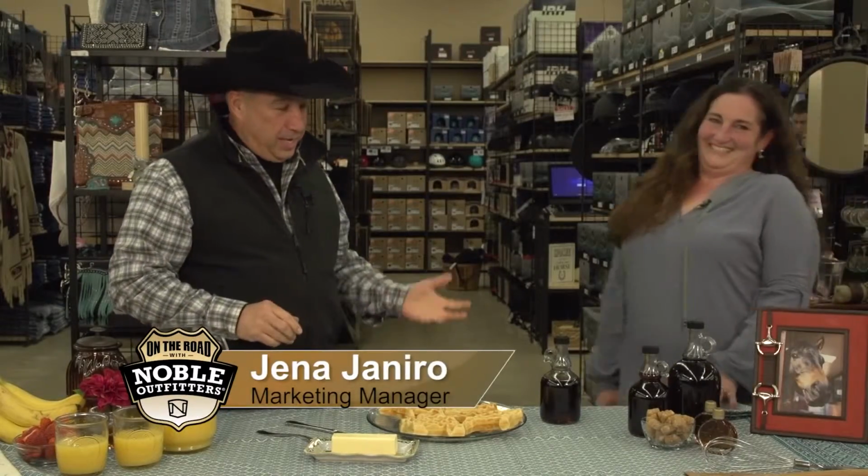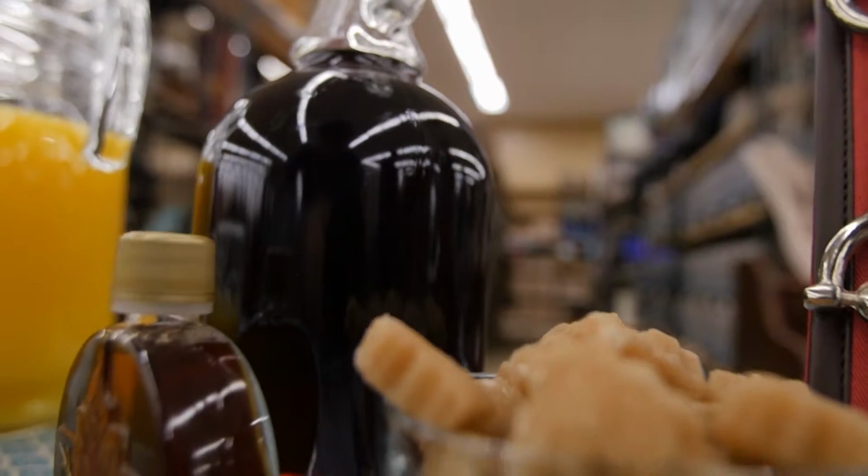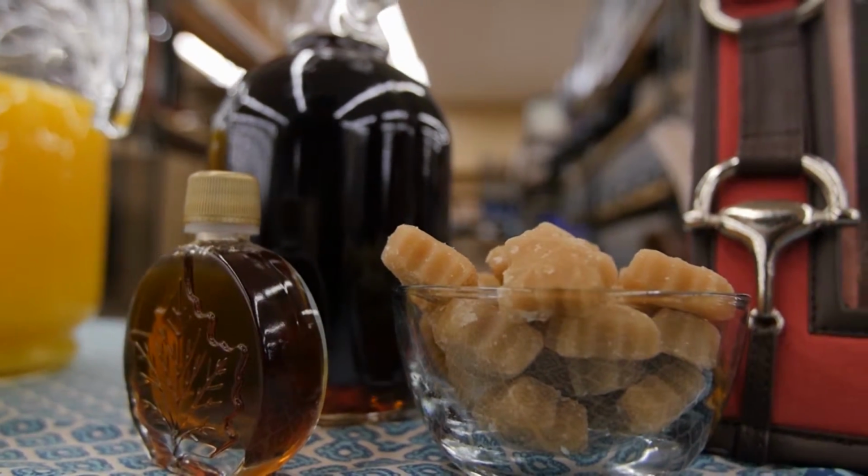I have with me today Gina Enero. Gina has made up for us some fresh waffles, but the most important part about these waffles is the homemade syrup, correct? Yes. All right, so tell me about this syrup, and tell me how it's been in the family for a long time. You actually make the maple syrup. We do make the maple syrup.